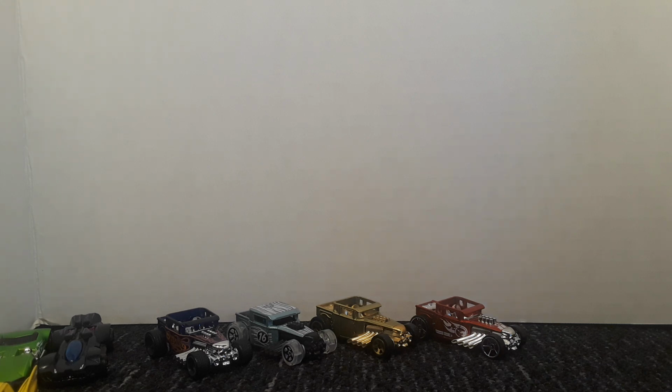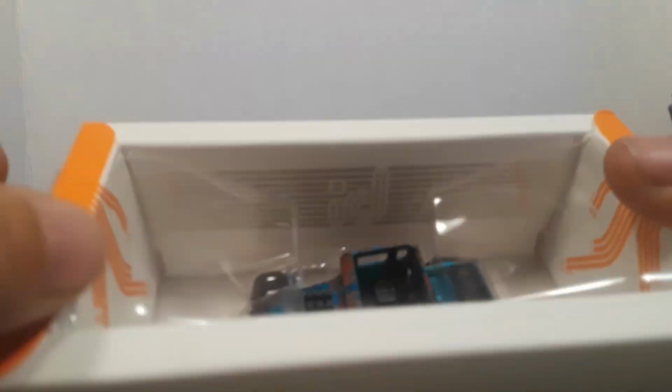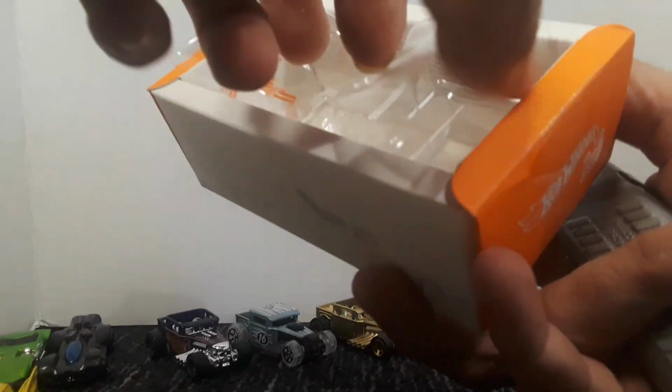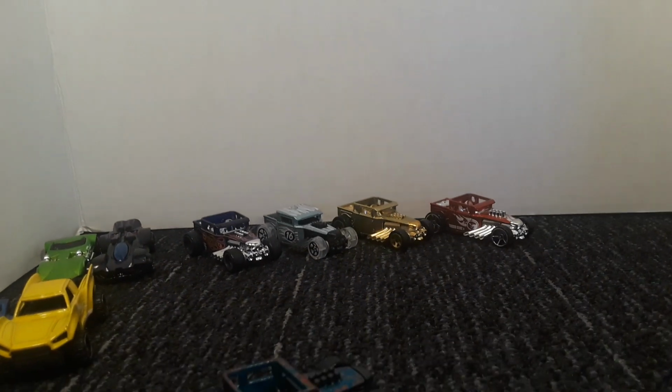Alright, I see. Maybe. Gotta cut the tape on both sides and then it all slides out. Learning process here. Alright. And then I guess you can just kind of pull it up out of there after that. So it's nice you can slide it all back together to store it in. Of course, I don't store my die-cast in their original packaging, but if you wanted to, you could.